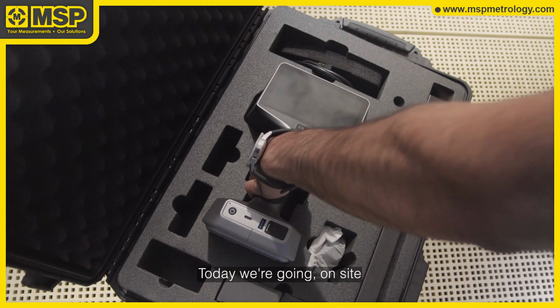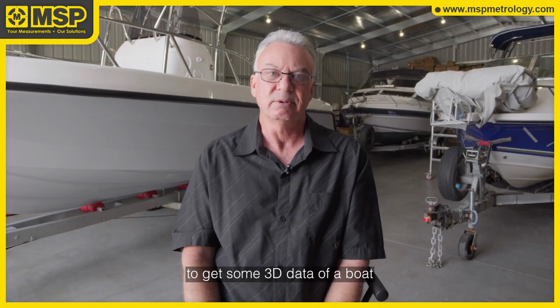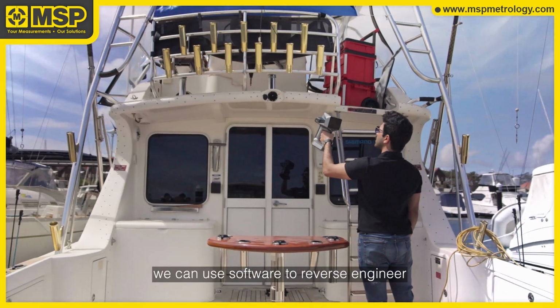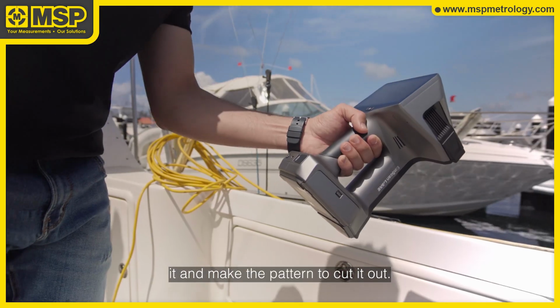Today we're going on site to get some 3D data of a boat so that we can map out the carpet, so that later on we can use software to reverse engineer it and make the pattern to cut it out.